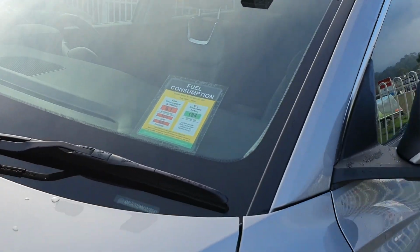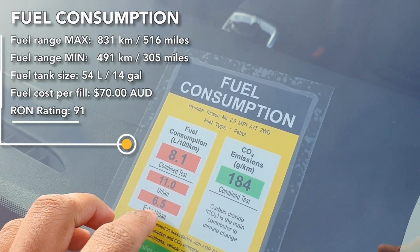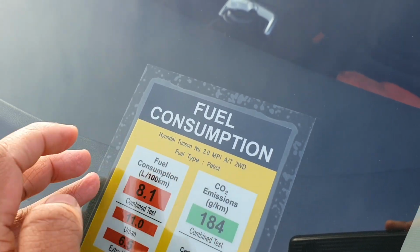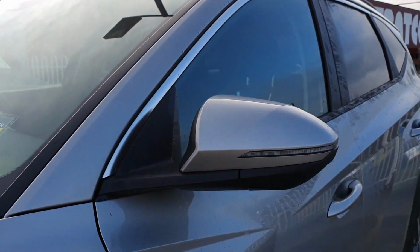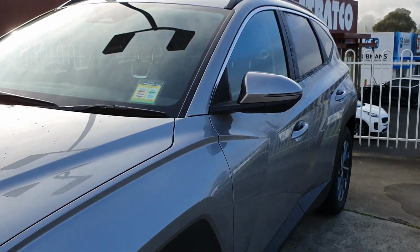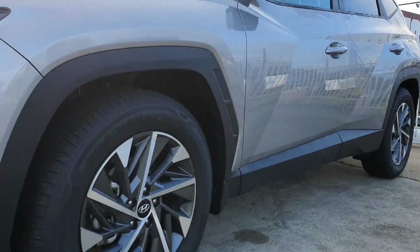The fuel consumption of this car is 8.1 litres per 100 kilometres. Urban 11.0, extra urban 6.5. You can see that it's a 2-litre petrol engine, automatic, 2-wheel drive. You've got your LED indicators mounted to the side of your mirrors, which helps with visibility, especially when changing lanes, makes you much more visible. It's also quite nice. You can see you've got all plastic cladding all the way around here as well.